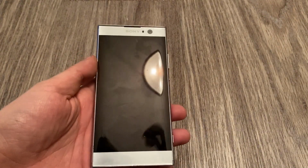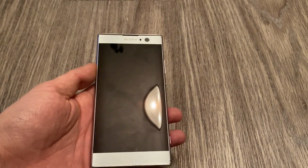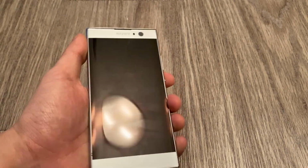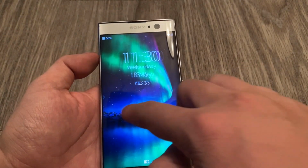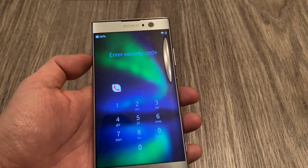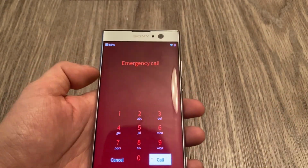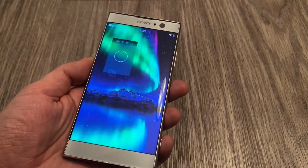You have to unlock your bootloader and go through a bunch of steps, but it worked pretty flawlessly for me. All right, so let me show you Sailfish X. This is what the lock screen looks like. You can swipe to the left or to the right to enter the security code and the emergency phone dialer right here. But I'm just going to use my fingerprint to get past that.